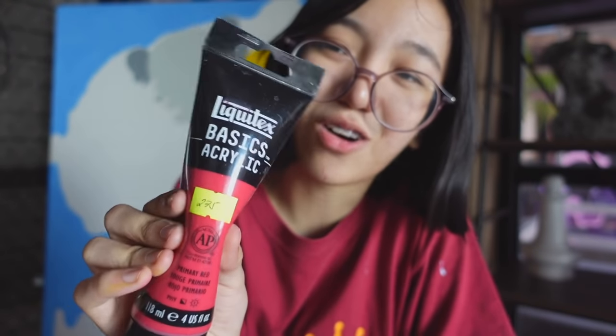Now we're gonna move on to Elmo. So yeah. Huh? We still have two reds. We have the primary red, but it doesn't look that red at all.